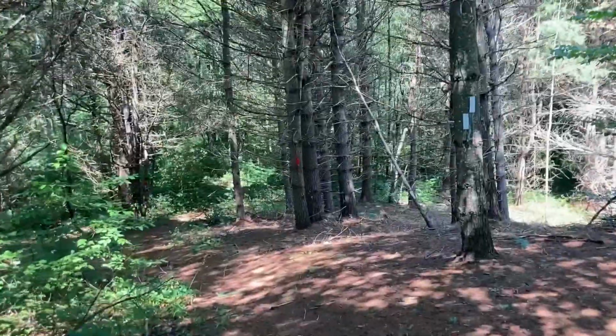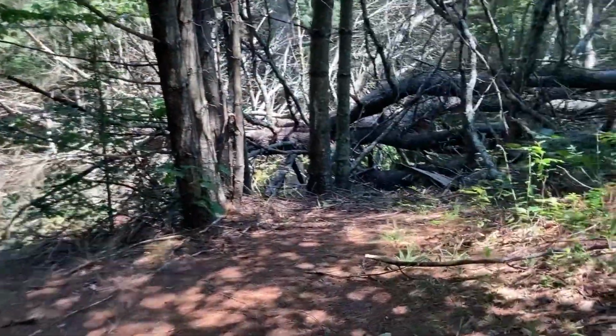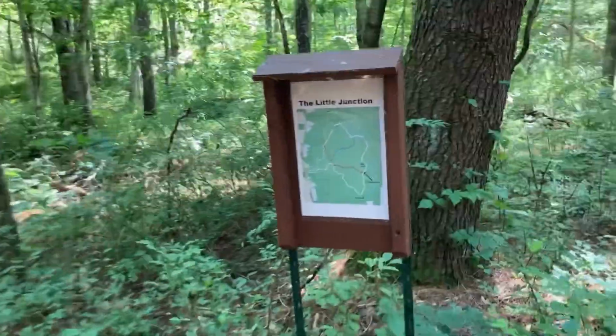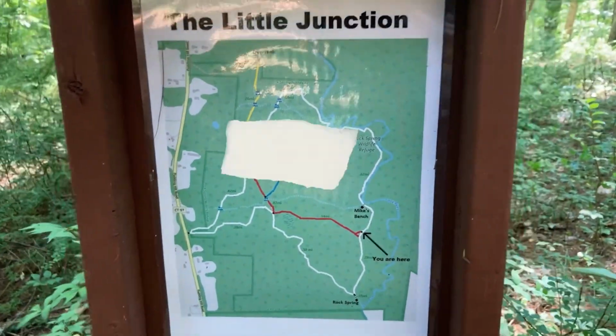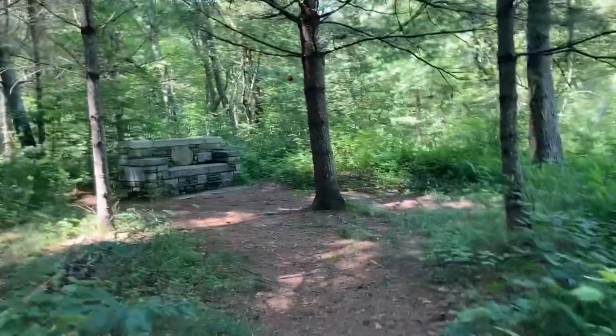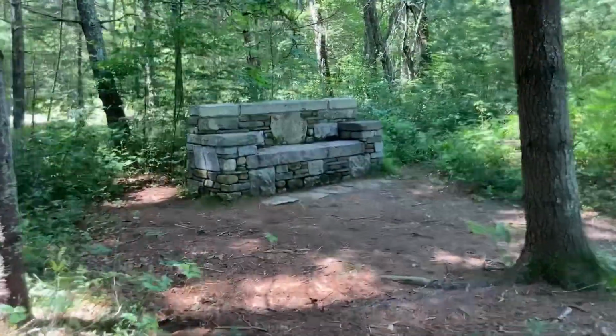I've now made it to the point of the trail where the white trail intersects with the red trail, but in trying to continue on the white, I hit a giant tree. I successfully detoured the fallen tree. It was easy. I made it to Little Junction, and now I'm coming up on Mike's bench. I don't know who Mike is, but he has a very nice bench.